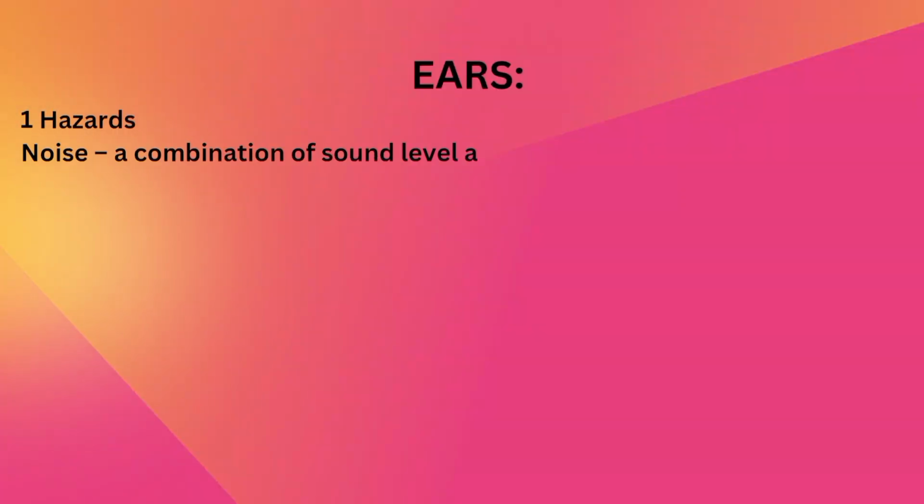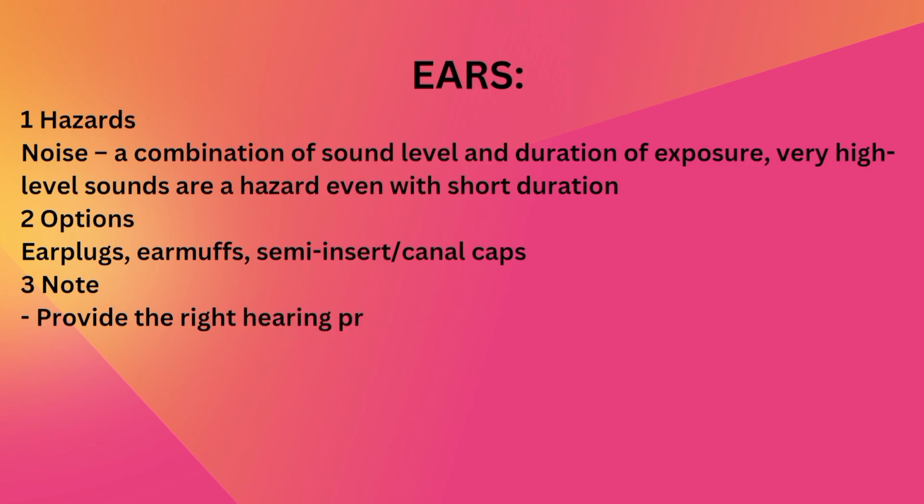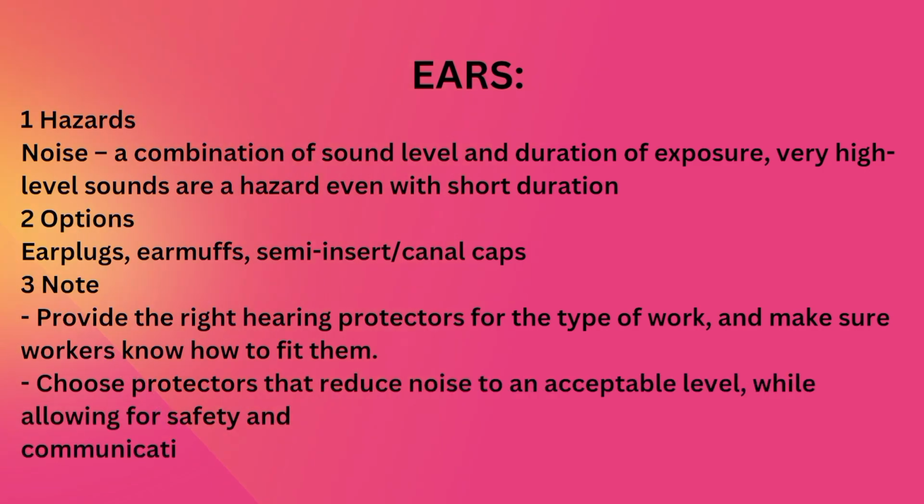Ears, hazards: noise, a combination of sound level and duration of exposure. Very high-level sounds are a hazard even with short duration. Options: earplugs, earmuffs, semi-insert, canal caps. Note: provide the right hearing protectors for the type of work and make sure workers know how to fit them.